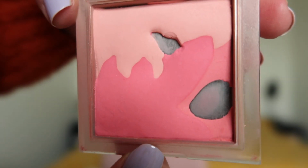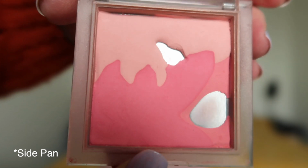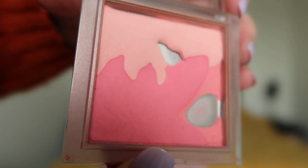I have been wearing this a lot over the last month, really trying to hit that side pan. I've used it a total of 20 times this month, which brought me to a total of 47 uses. And as you can see in the close-up, I finally managed to hit pan on it. I really like this blush. It's a really nice, subtle, pinkish blush.